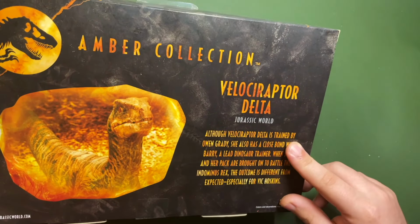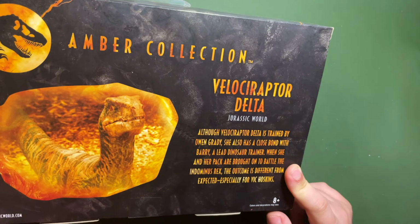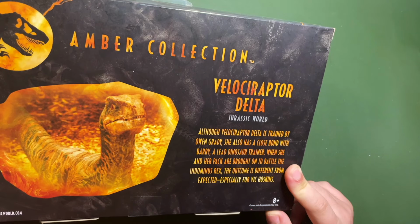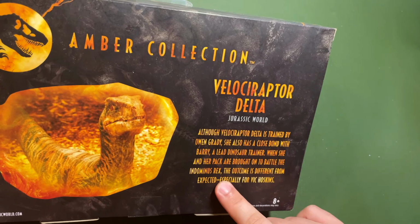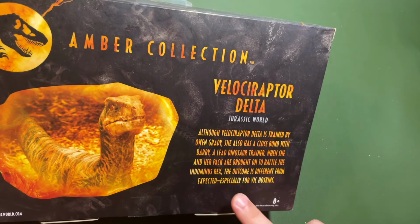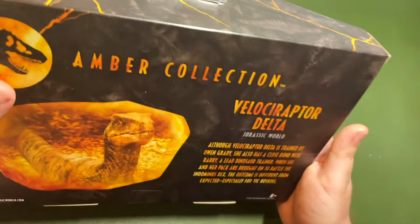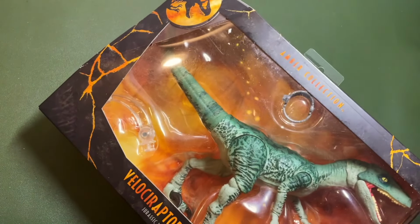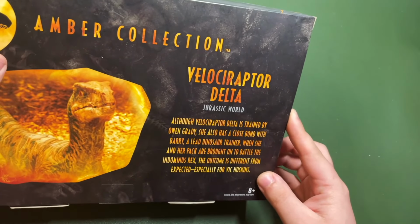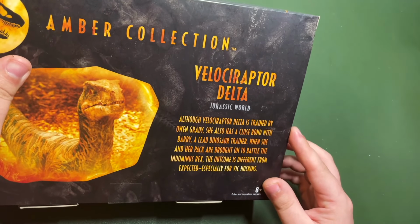Anyway, what does it say here? It says, although Velociraptor Delta is trained by Owen Grady, she also has a close bond with Barry, a lead dinosaur trainer. When she and her pack are brought on to battle the Indominus Rex, the outcome is different from expected, especially for Vic Hoskins. They clearly put some thought into this. It kind of makes Delta sort of special in her own way, because she is Barry's Raptor, and she has an important part in the film for killing the main villain.